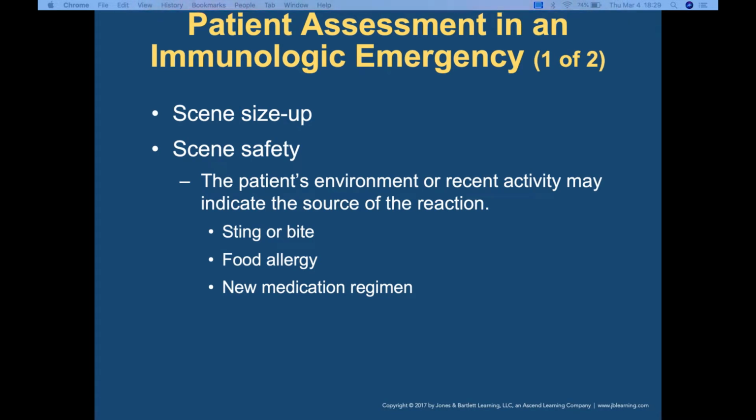Patient assessment in an immunologic emergency: size up the scene. If the patient is still being stung by a swarm of bees or wasps, don't go up in there. I don't care if you've never had a reaction before. You just call for some backup. Fire department, spray some water in the area. It's not your problem until the scene is safe and you can get in there.